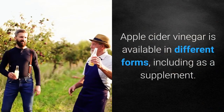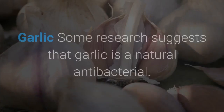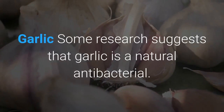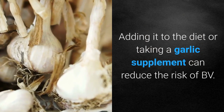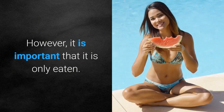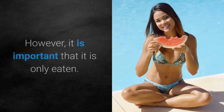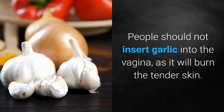Apple cider vinegar is available in different forms, including as a supplement. Garlic. Some research suggests that garlic is a natural antibacterial. Adding it to the diet or taking a garlic supplement can reduce the risk of BV. However, it is important that it is only eaten. People should not insert garlic into the vagina, as it will burn the tender skin.